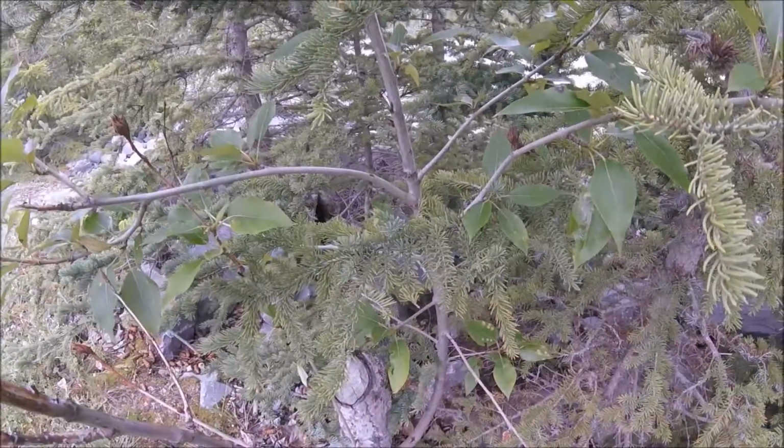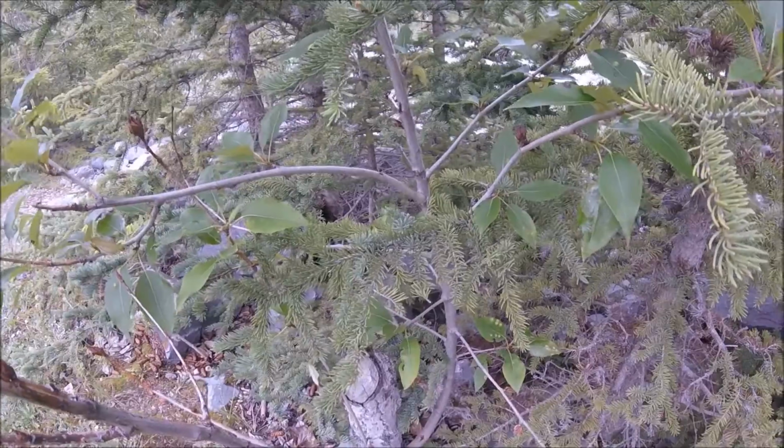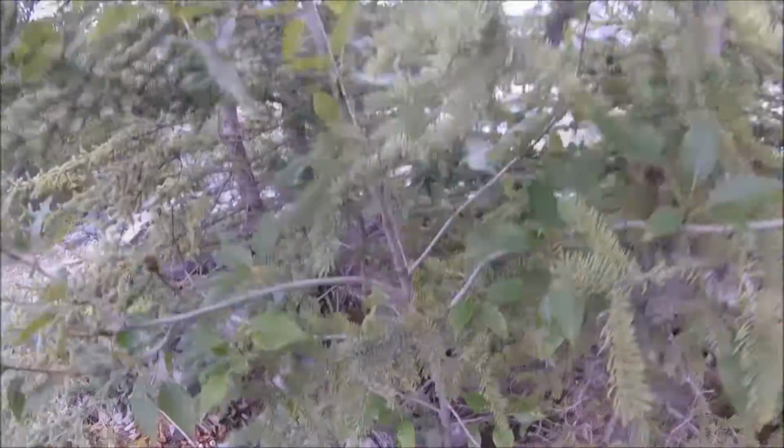So it looks like there's beaver around here because the tree's been eaten or cut in half. So this is called the Elk Island viewpoint. So let's do a little time lapse here and see what.